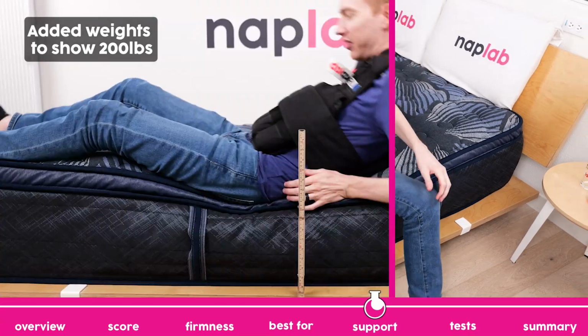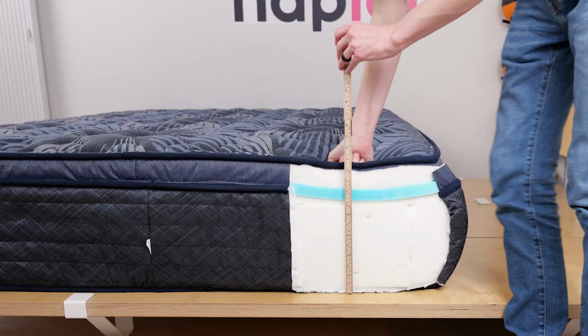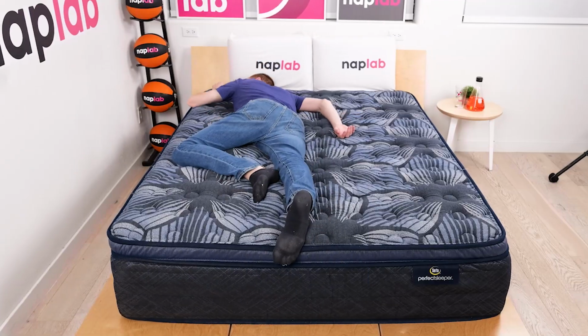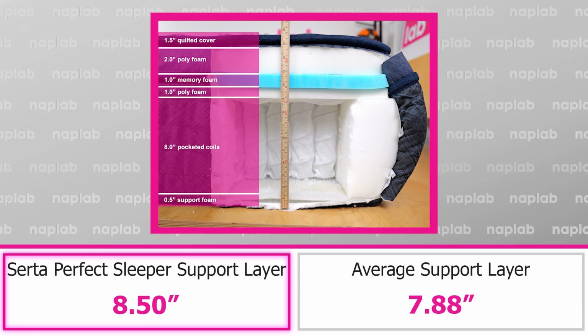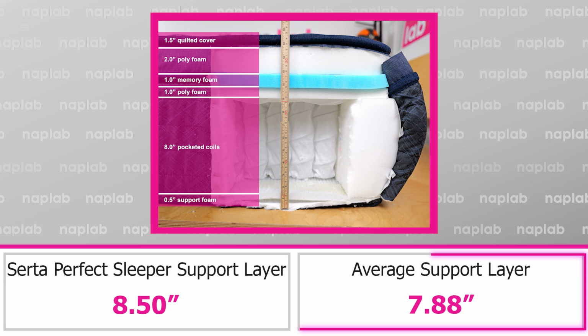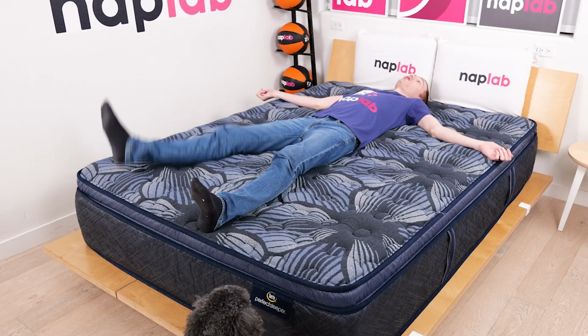Your body weight and sleeping position impact the types of mattress that are best able to support you. Our analysis is designed to help match the correct mattress to the right body types and sleeping positions. Support on the Perfect Sleeper is good. During our test, I felt well supported in all sleeping positions. The mattress is equipped with an 8.5-inch support layer. This is 0.62 inches thicker than the average support layer thickness of 7.88 inches based on all of our tests to date. The coil unit is zoned, meaning it provides more support in the middle of the mattress. In addition, it includes 850 individual coils.